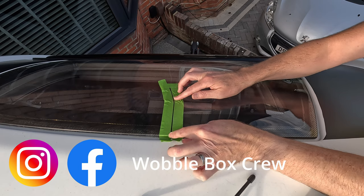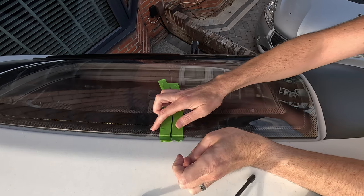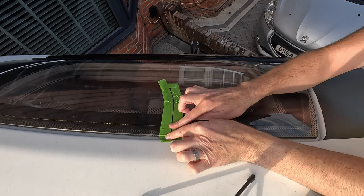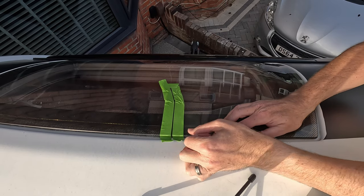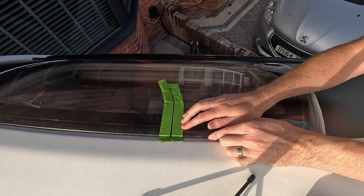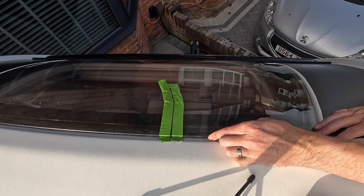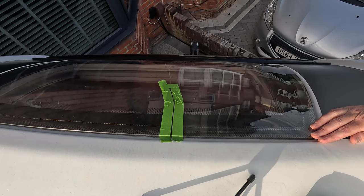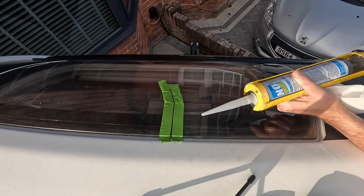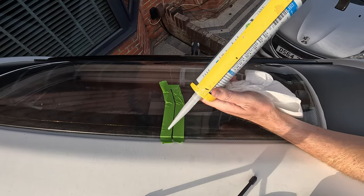So this is the plan. Run a bit of silicone down here over that gap, because the seal does seem to be in place underneath, so I'm not too worried on that front. And when we're away, it's supposed to be quite rainy, so I am quite confident on that bit. So yeah, let's get some silicone and do the next phase. Yay, let's get a little bit of silicone in here.